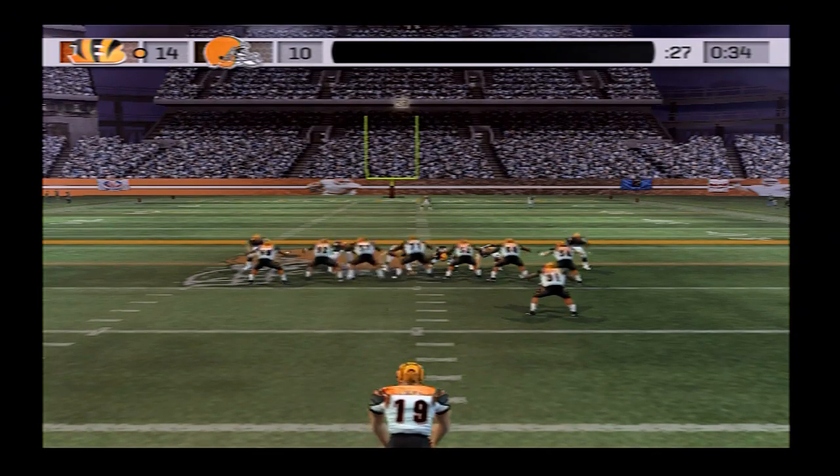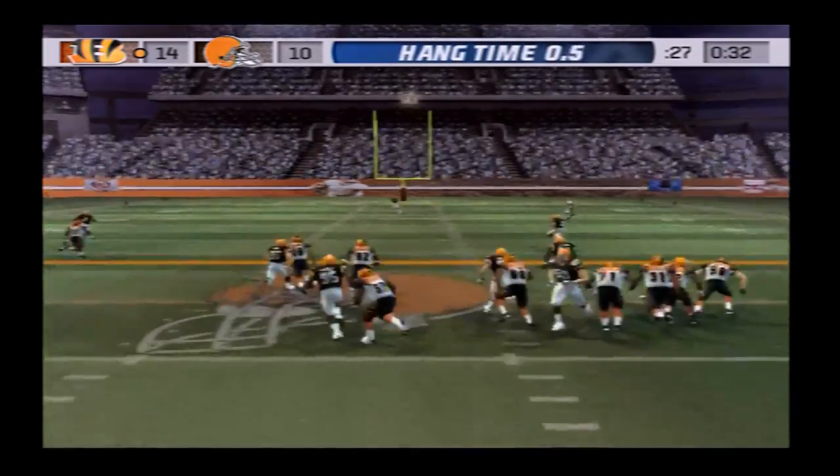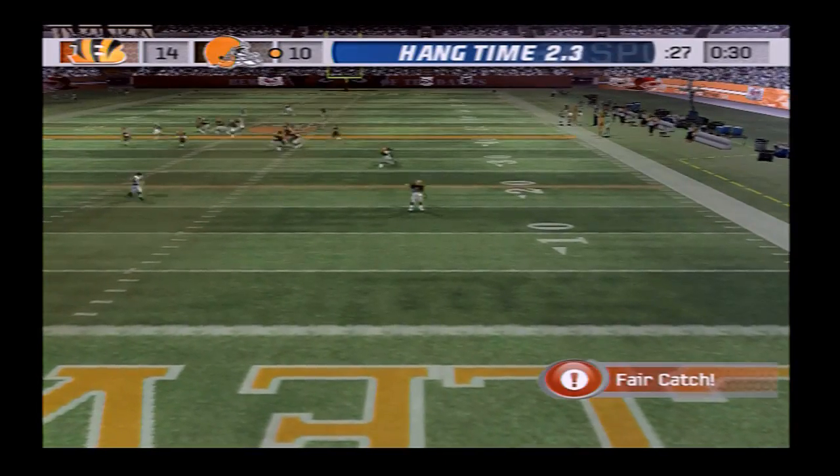Larson will come in now to punt it away. Northcutt is back to receive this kick. Fair catch called for.